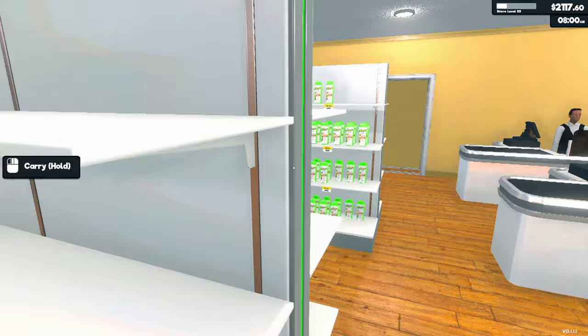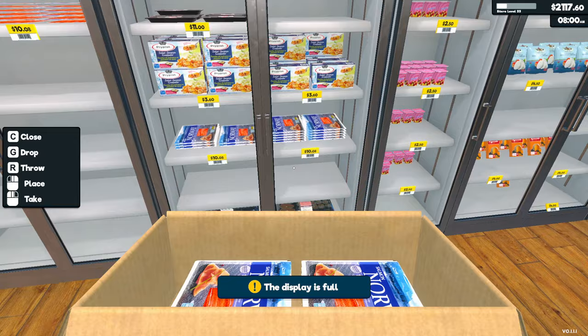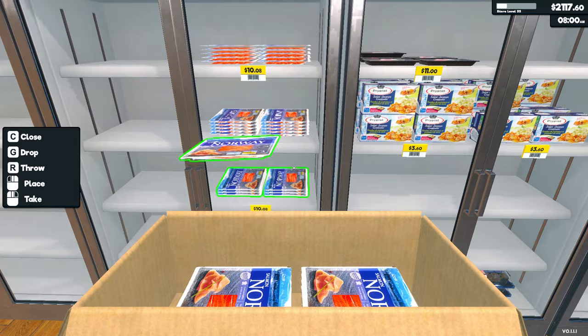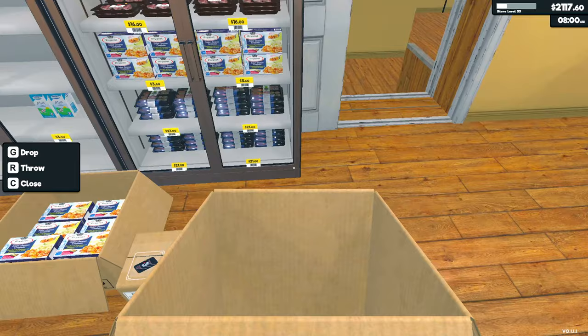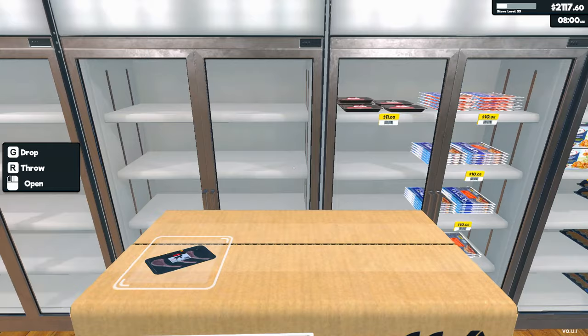Right. Let's have a think about this then, shall we? Yeah. We'll do rows downwards of them. Okay, and will that fit in? Yeah. Okay, and did I have two lots of... No, they're mini sushis. Okay. Yeah, this will work out. Right. So, chop chop.